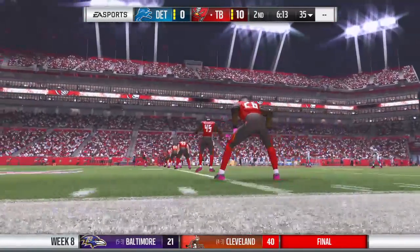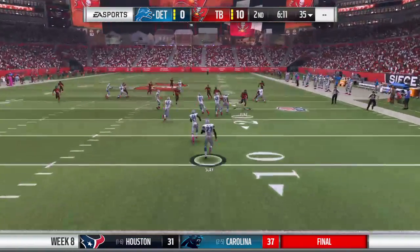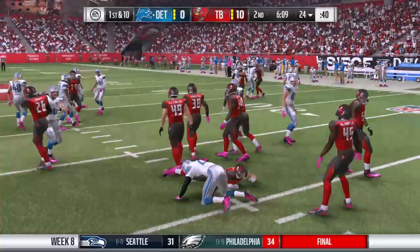After the touchdown, Aguayo now ready for the kickoff. This will be taken in at the 1. And he'll be brought down at the 23, make it the 24-yard line.